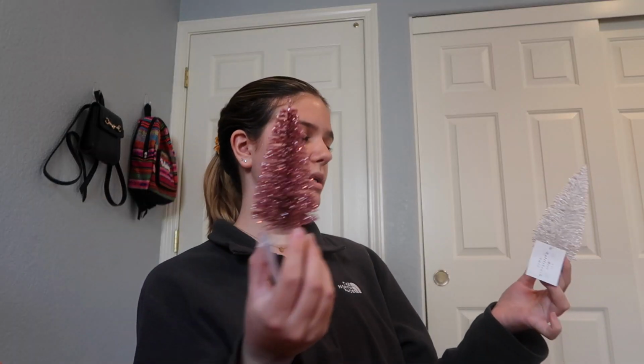If you guys are just wanting some very minimal Christmas decorations, they have these little mini trees in so many different colors. So I got this pink one for some color and then this white one. These were $1, so you know, I've seen multiple people buy this already, so I had to get it.